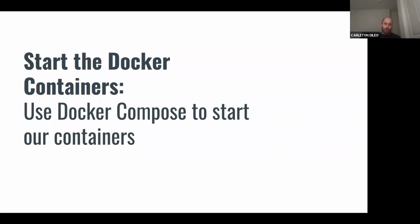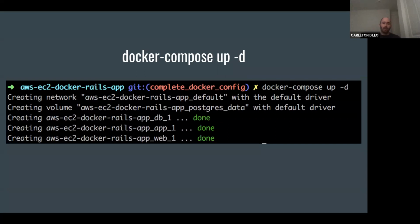To start the Docker containers, it's another Docker Compose command. Very simple: docker-compose up -d, where d simply means detached. You can run it without that, but then you get a similar result as running rails server, rails s, where until you press Control C, it won't relinquish control back to the terminal.